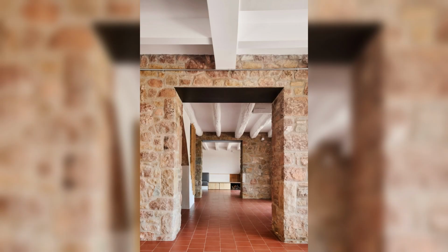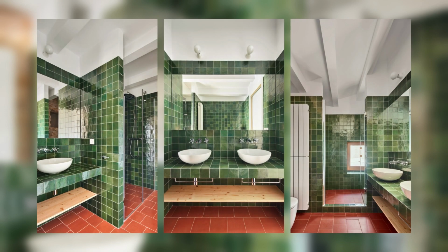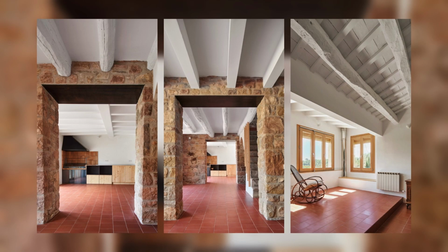The barbecue and the fireplace are installed on the boundary between the two. That threshold becomes the center of the house. It is the space meant for weekend lunches and long conversations.